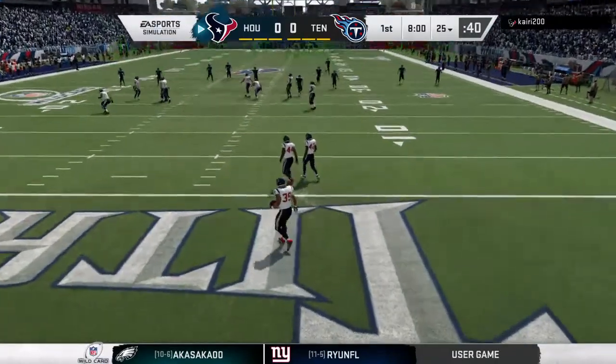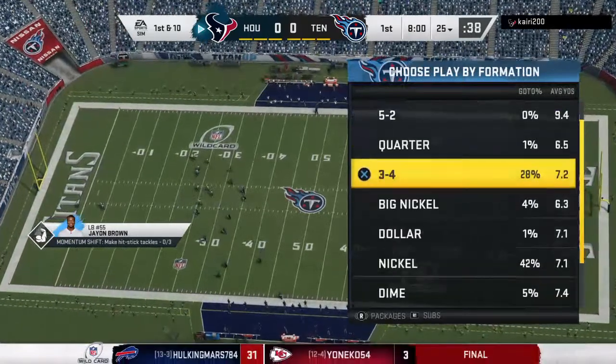And a fair catch signaled for and taken successfully. Get ready.